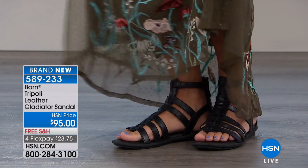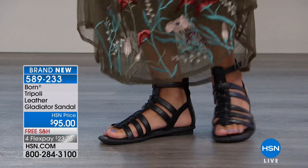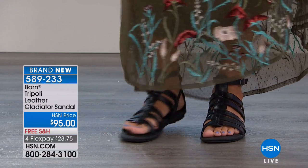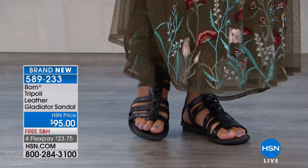This is a classic Grecian look, so you know this is gonna stay in style. And it's gonna hold up. This leather just looks even greater over time. Really just the highest quality leather, so it's gonna be great. Great investment for you. It is.